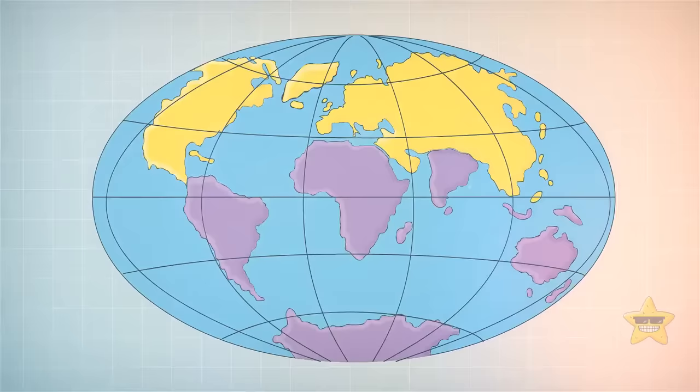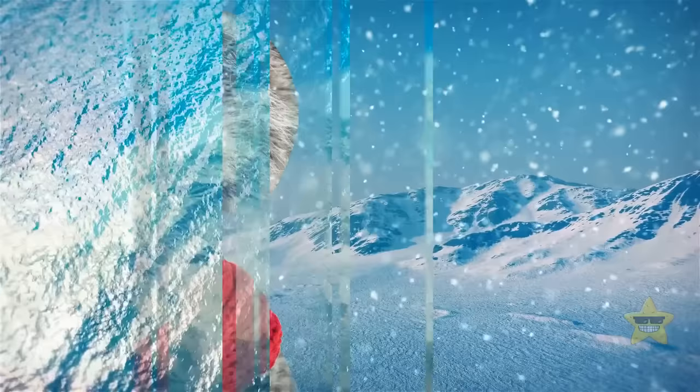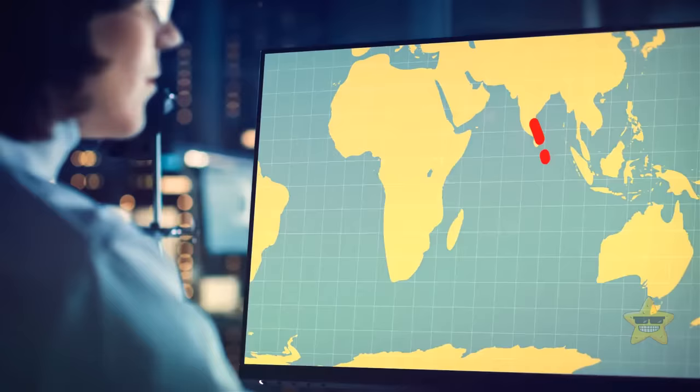120 million years ago, Australia and Antarctica were a single piece of land. They went their separate ways, but Antarctica didn't leave empty-handed. Today, there is an oceanic plateau in the Indian Ocean. Long ago, it was connected to another lost continent, the Kerguelen microcontinent. Scientists believe that it made a land bridge between India and Antarctica.